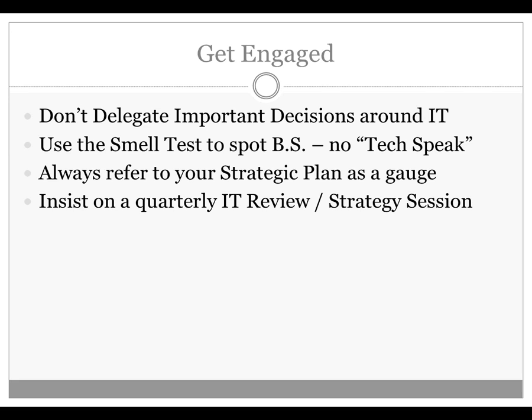Some things that you need to cover: metrics around reactive support, projects, updates, quarterly business objectives, how IT can help your business, those types of things. This doesn't need to be a big, huge, drawn-out, 2-day meeting. Get it done in a couple of hours and just help reset and make sure that IT is there supporting, doing its job, and helping you go into the next quarter.